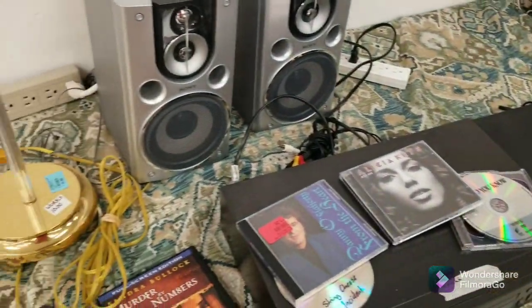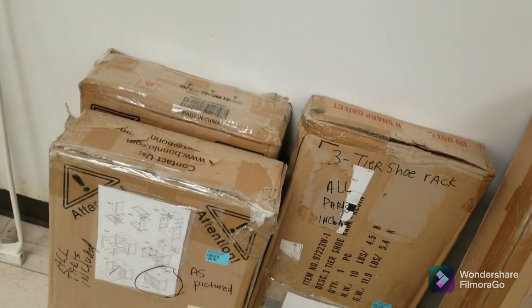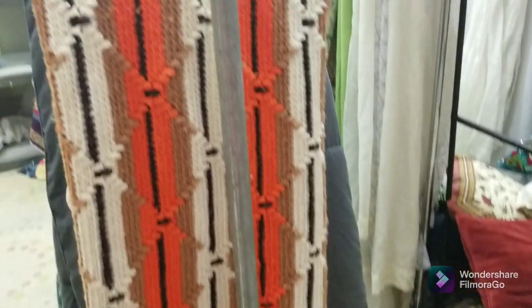I thought that the thing you just saw there, the shoe rack, was going to be like 50 cents because there's signs all over the store saying they're super cheap stuff, they're just clearing it out, but then it said furniture not included, and this was furniture.